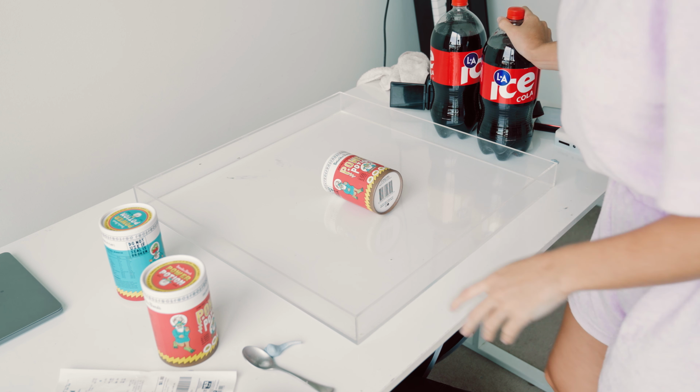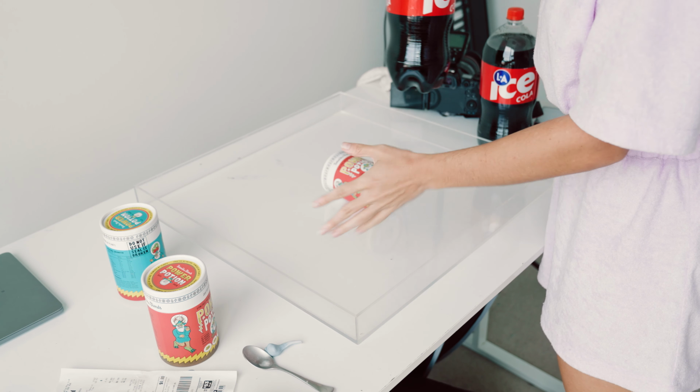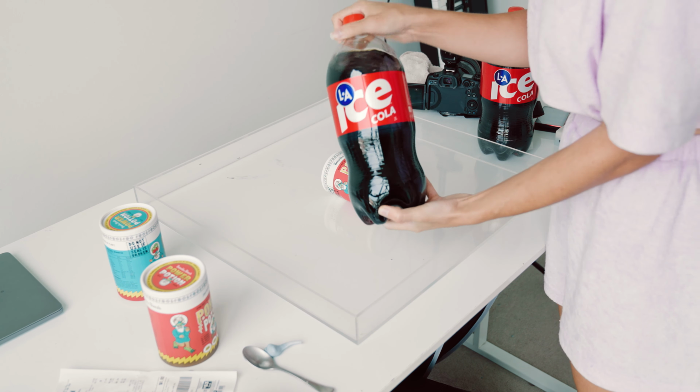Now you've seen me use this large acrylic tray for water photography, but I'm actually going to be pouring some cola into this one today to surround the cola flavor Power Potion with its flavor.